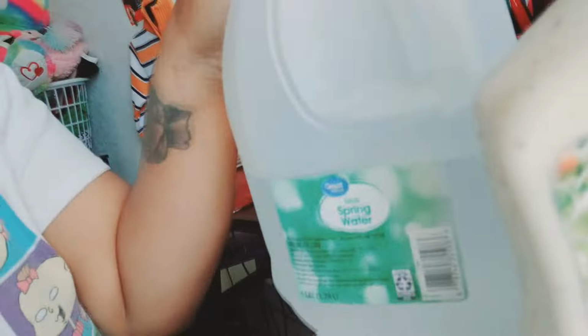I got my water here. I do have a whole gallon sitting there, but I just got to put it in my water bottle. But that is what I'm doing right now. And I will holler at you guys when I make my bigger salad for dinner.